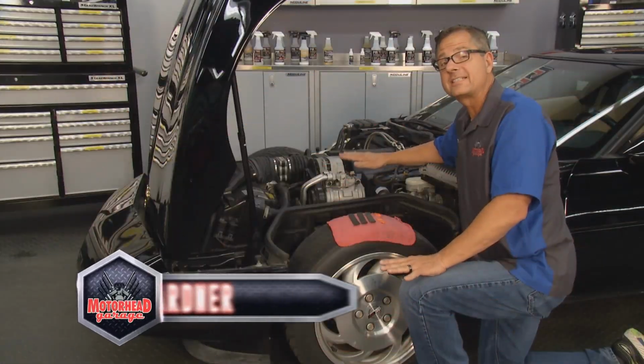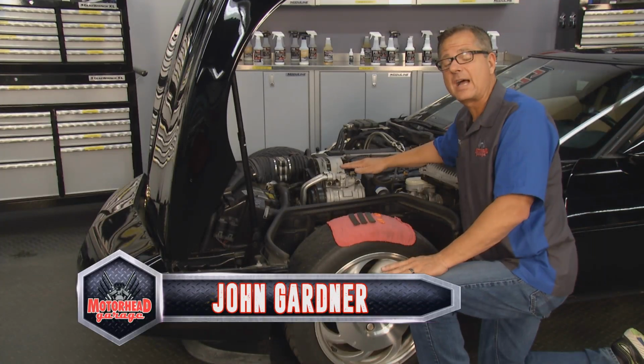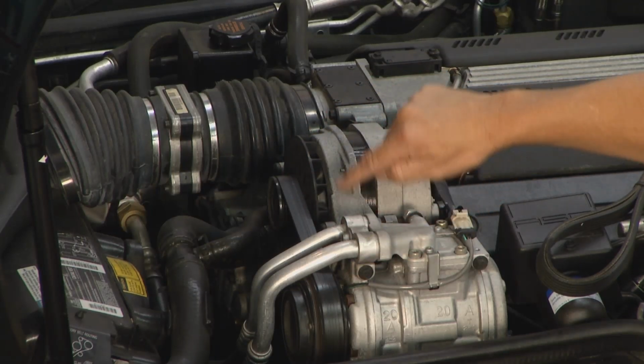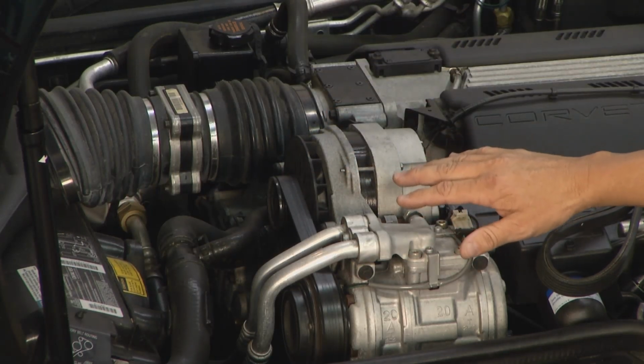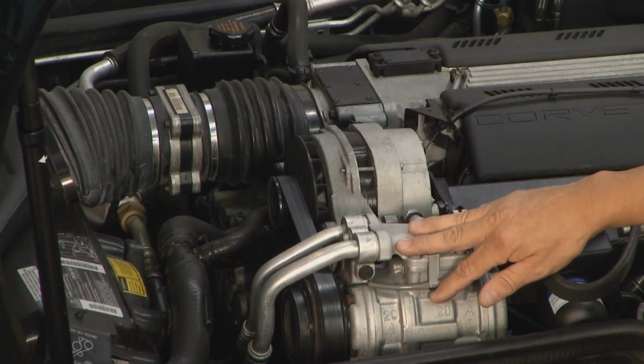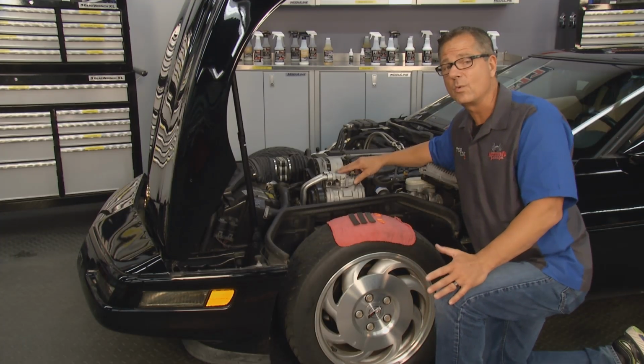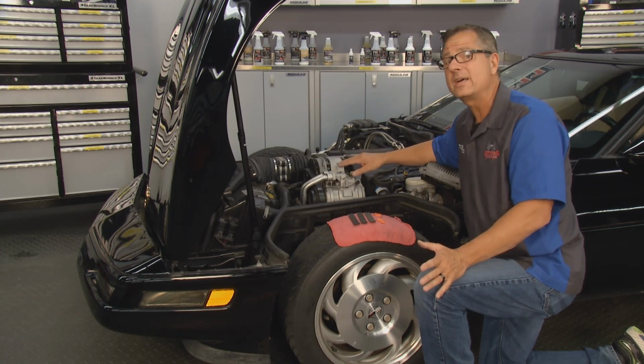Now your car's accessories are driven by a serpentine drive belt. And I can show it to you right here in action. Here's our serpentine drive belt going around all the components on the front. Components like an alternator, a compressor, a power steering pump, and it even drives the water pump. And think about this, without a water pump, catastrophic damage. That's why it's important to check it.